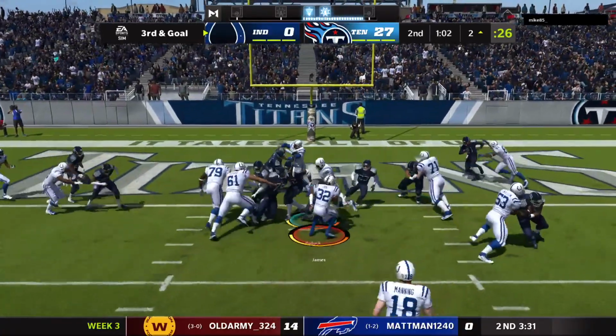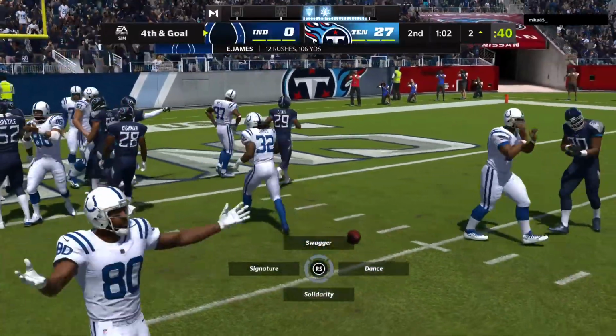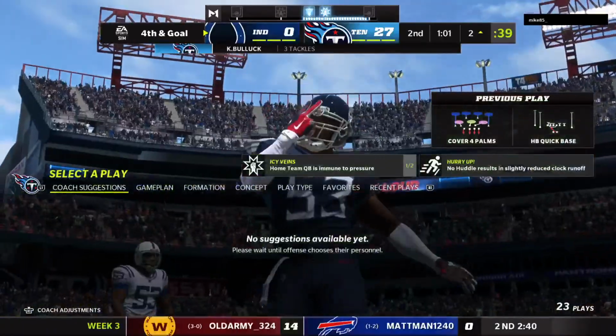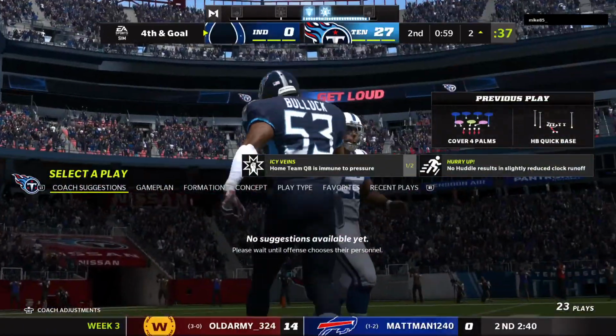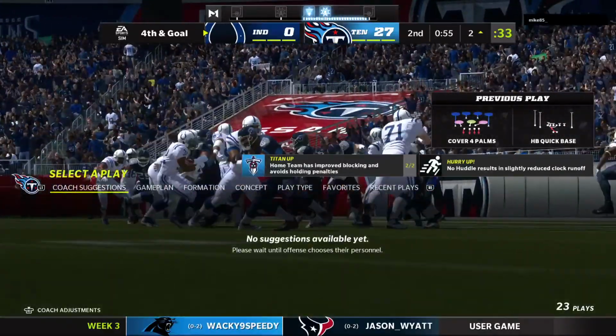On 3rd down, it's James. What a stand so far defensively, and now that's going to bring up a 4th and goal. This is a long drive offensively. Wouldn't you hate to end this with just 3 points?